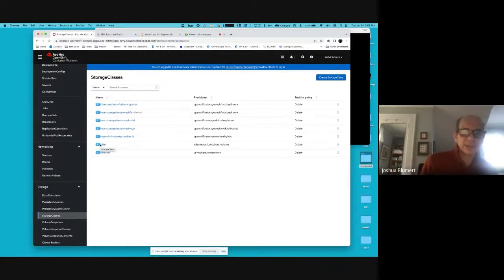But then if I go into production, I might just go straight to the bare metal and install OpenShift right on bare metal, and eliminate that middle layer.